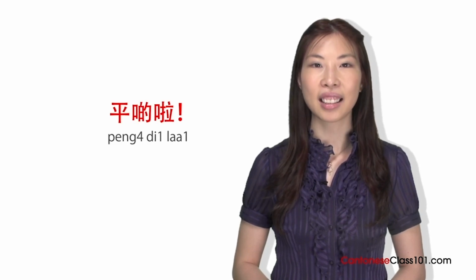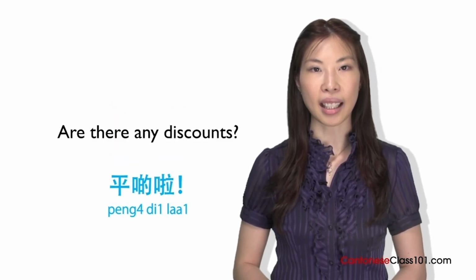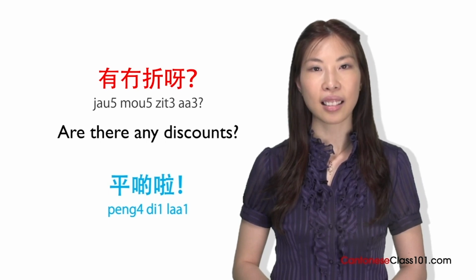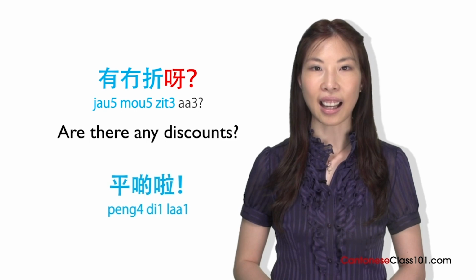Now it's time for Olivia's insights. It's quite common to bargain in markets. Other than saying the specific price you want, you can also just ask for a cheaper price by saying 平啲啦. In small boutiques or shops, you can ask, are there any discounts? By saying 有冇折啊?